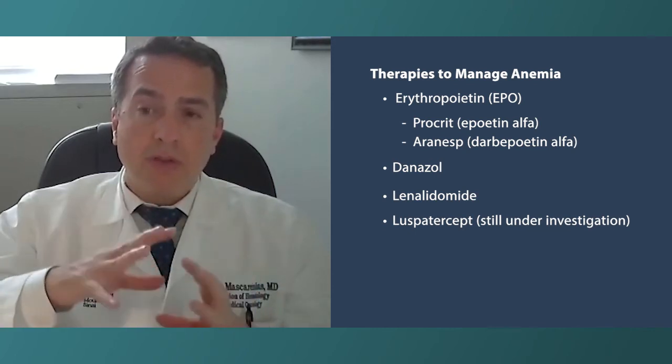So there is a growing armamentarium of drugs that can be used to try to alleviate the anemia, which is present in and can be a significant issue in about a quarter of patients with myelofibrosis up front at time of diagnosis, or about 75% through the course of their disease. So that's an unmet need that still requires attention and may alter the treatment plan for a given patient.